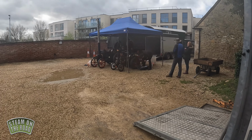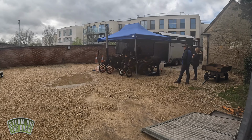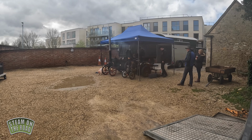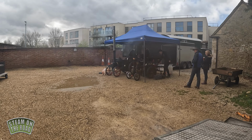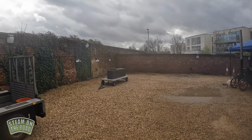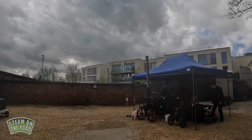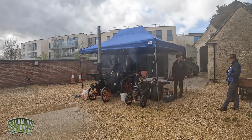So here we are back in Cirencester, back with Simon and Luke. We've got 3 miniatures out, and we're about to head out on a road run. It's been absolutely chucking it down all day, and it's still looking pretty threatening. But with any luck, we'll stay dry.